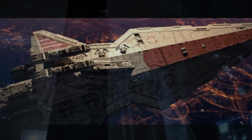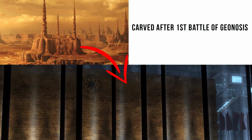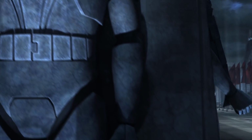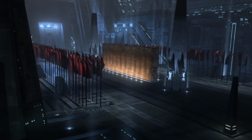Out in this plaza, we can see the first battle memorial. This enormous slab of rock was carved out of a Geonosian spire, and lists the designations of the thousands of clones lost during the opening battle of the Clone Wars. This large writing in the center spells out Battle of Geonosis, and around this area are obelisks that have giant carvings of clone troopers on each side. Then you see the flags bearing the colors and galactic roundel that signified the Republic for thousands of years.